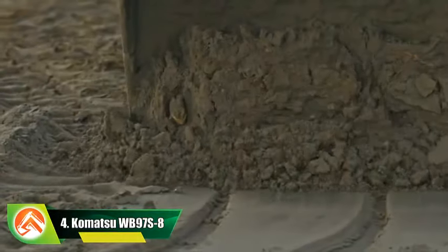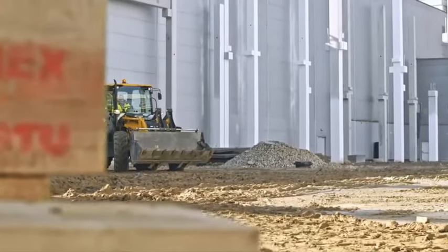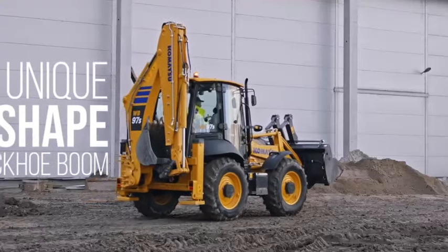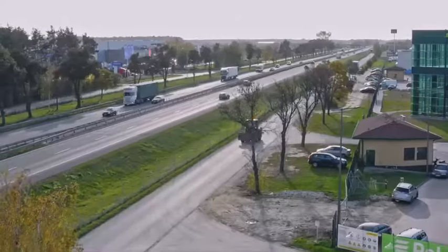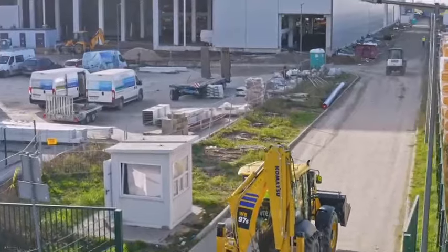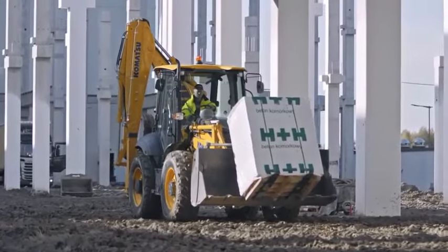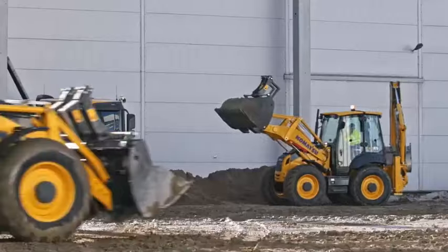Number 4. Komatsu WB97S-8. Built around the successful features of previous Komatsu backhoe loaders, the new WB97S-8 has an operating weight of 8,750 kg and an improved EU Stage 4 Komatsu SA4D99E-1 engine with more power, lower fuel consumption and no loss of performance or productivity. A viscous fan clutch helps to achieve fuel savings by reducing the engine load when maximum cooling is not required.